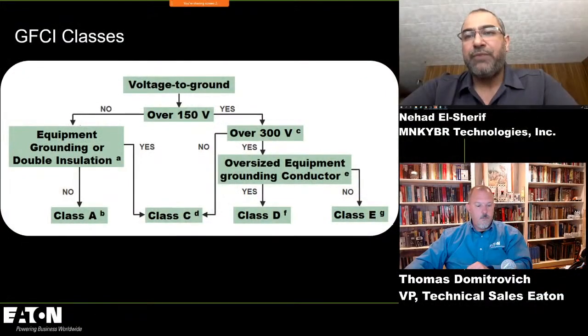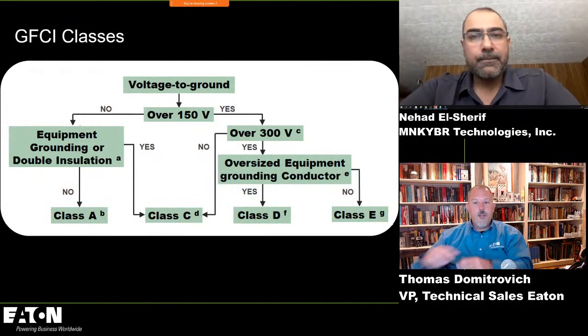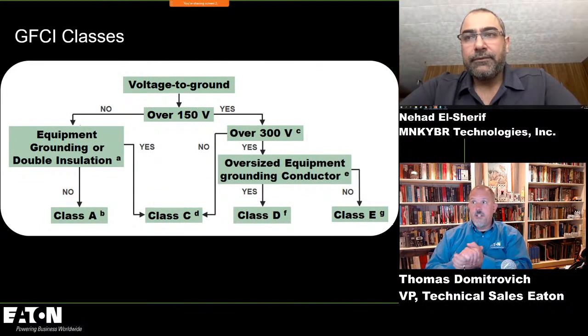And this would be a good segue when we get to discuss special purpose GFCIs, the higher classes of GFCIs that allow up to 20 milliamp of leakage. But I'm going to wait here, and this will be clear when we get there. So, I think this is the table that you're talking about, right, Nihad? Why don't you walk us through this real quick?